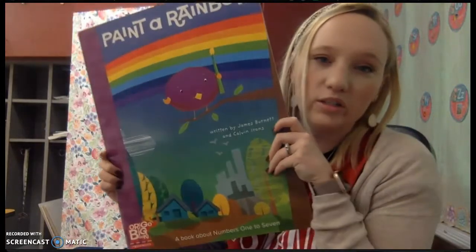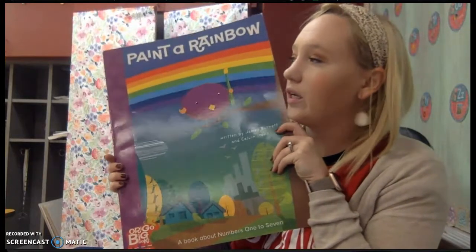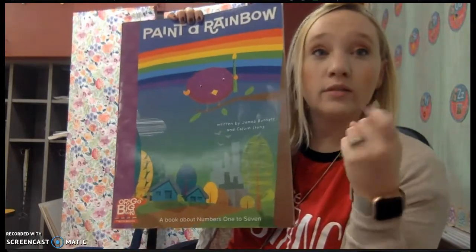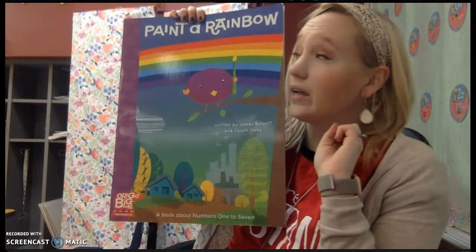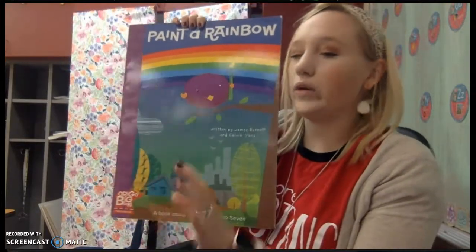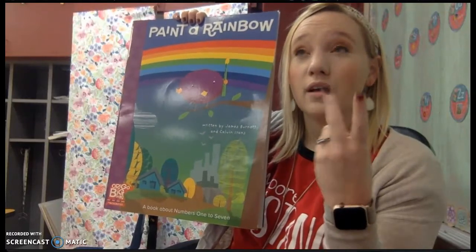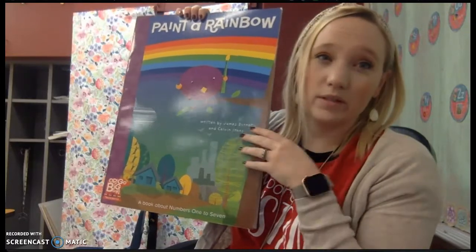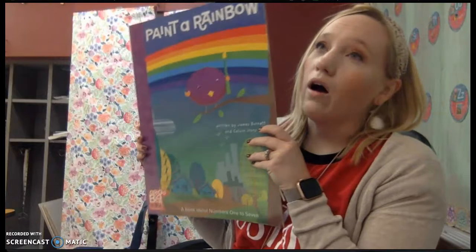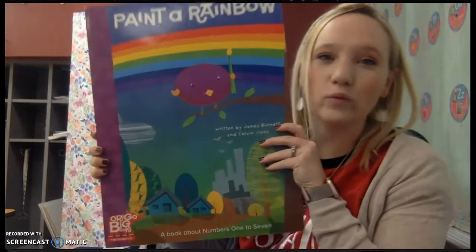I'm going to read the book to you, and we're going to be talking about matching the digit to the number word and to the representation. So we're going to practice reading number words, the digit, and building representations. And so to start that off, we're going to read a book called Paint a Rainbow.